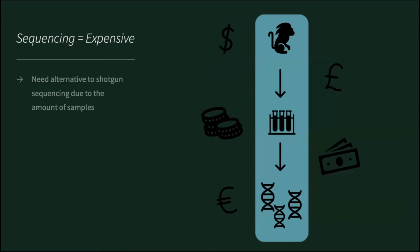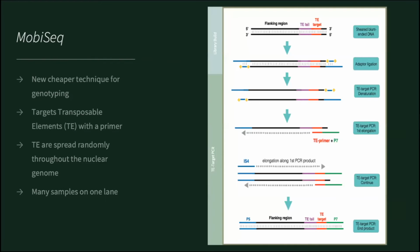So, as you all know, usually the lab process of this is you take some sort of sample from the monkeys, usually hair, process it in the lab, and get some DNA sequence out. And as many of you also know, this is very, very expensive. And this project has a lot of samples. So we quickly realized shotgun sequencing was going to be way too expensive for our budget. So instead, we decided to go with a method called MobiSeq, which I think some of you have been hearing more and more about lately.